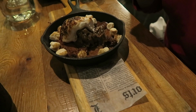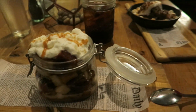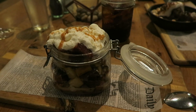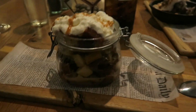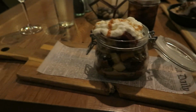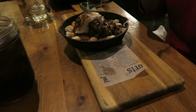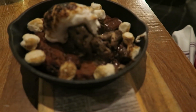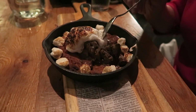Mom just got the s'mores skillet. The presentation is everything in this. And then what did I get? The cinnamon roll, what's it called again? The cinnamon roll something. I don't know. But look at that. That is adorable. Oh my gosh, I love the presentation. Look at the Hershey's, you can see it melted in. Oh, and the marshmallow. Is it good?